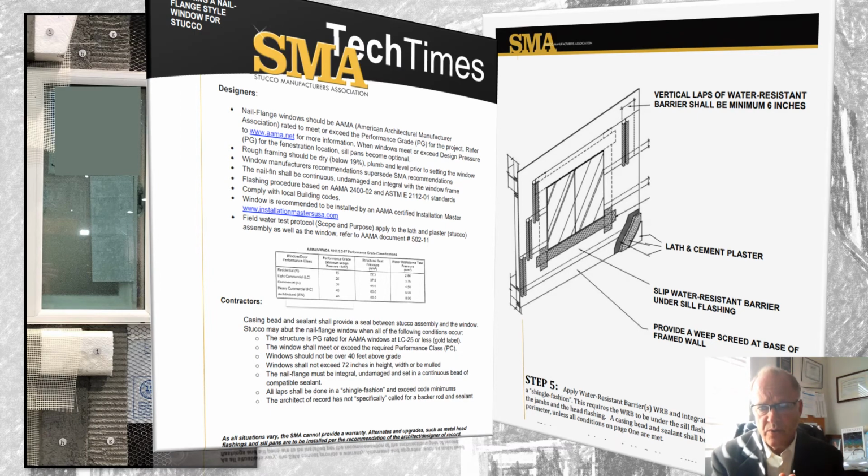But in case you have to do a new one or somebody has to redo one, AAMA has standards, ASTM has standards. The SMA also has a paper. Ours is a little bit shorter and more specific to stucco, and it's a little easier to read and simplified. I'm certainly not saying not to go to the other ones. You can, but ours are pretty simple and easy to follow. They're on our website.